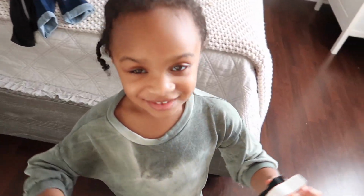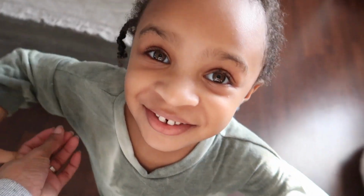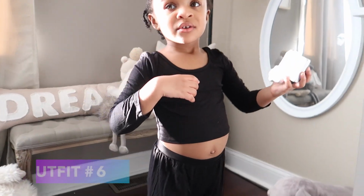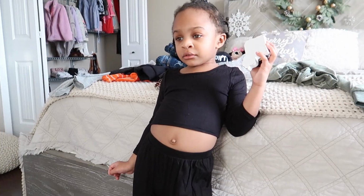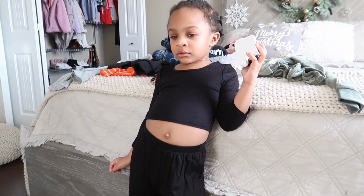You like it, Ann? You like it? Somebody likes it. Oh, you want me to pick you up? Let's try on one more. Okay, this is the final one. This is so cute. It's got the wide leg pants and the little crop top. This is definitely a yes for loungewear.